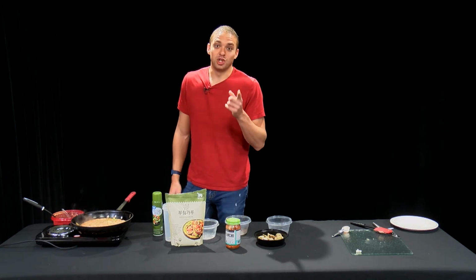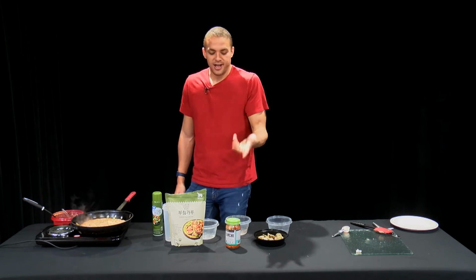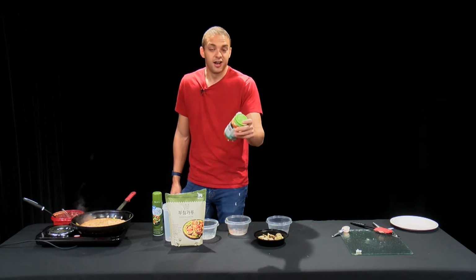There's actually a kimchi shortage right now in Korea. And so kimchi prices have gone through the roof overseas. In America, it's still pretty cheap. I think this was like $3 or $4. I did use most of this can today. This was like a 14-ounce can.